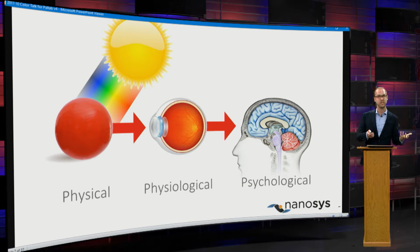The quality of the illumination in the light source, and the reflectance of the object. In the image above, the ball appears red to the eye because it's reflecting long wavelength red light from the sun while absorbing other shorter wavelength colors.